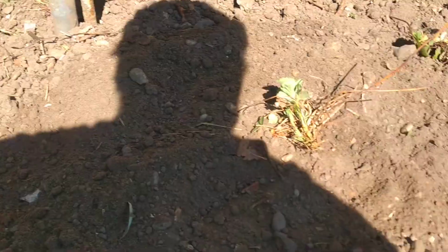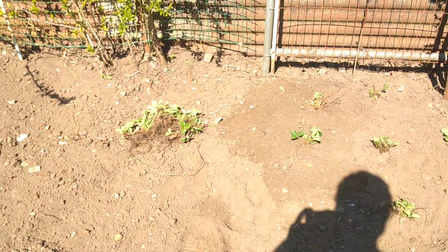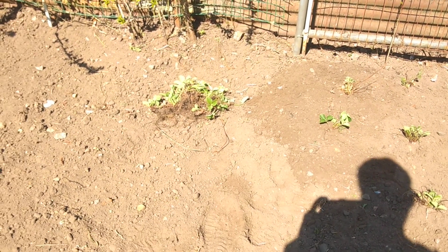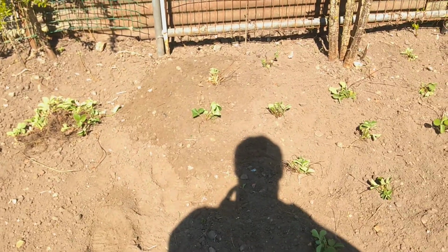Anyway, better get this done because I've got other jobs to do today. That's it basically. Give them a good amount of space, plus then it's easier to weed in amongst them. I don't know how many I'm going to get in this bed. I'll probably fill up most of the bed, to be honest with you, with these plants, so I'm going to kind of cram them in where I can. Right, enough chatting, let's get on with it.